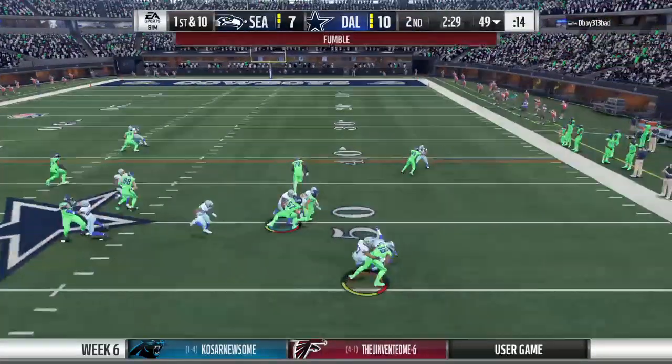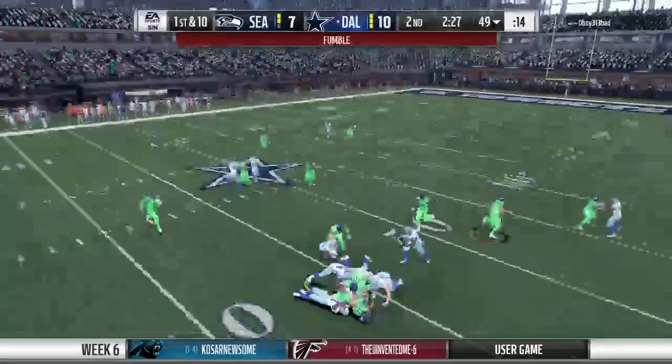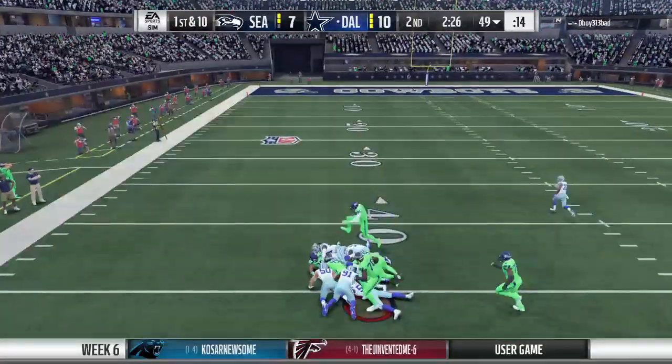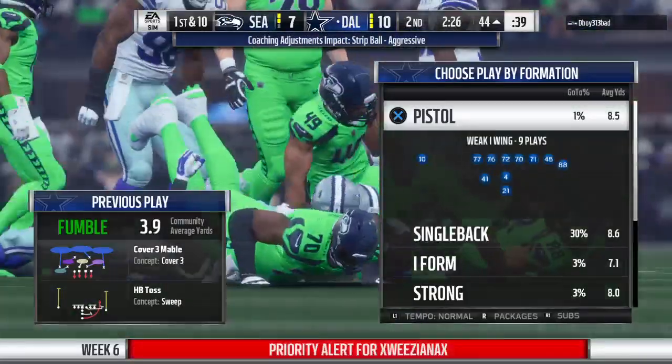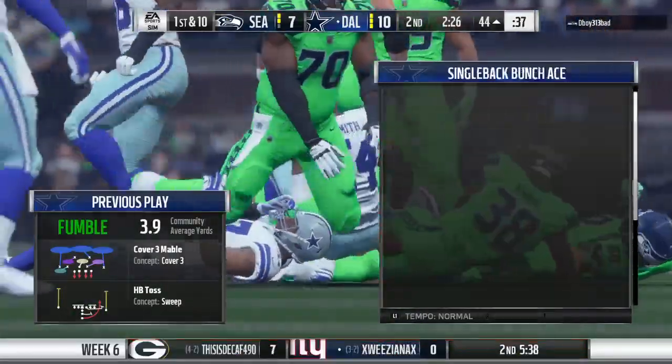Now they'll run it on the toss. No, bottled up. Fumble. It's out. It's loose. It's picked up by the Cowboys. And they'll take over inside the 45 at the 44-yard line.